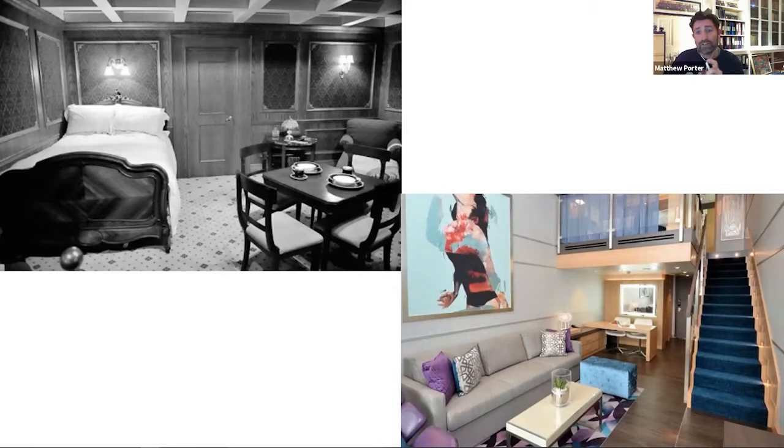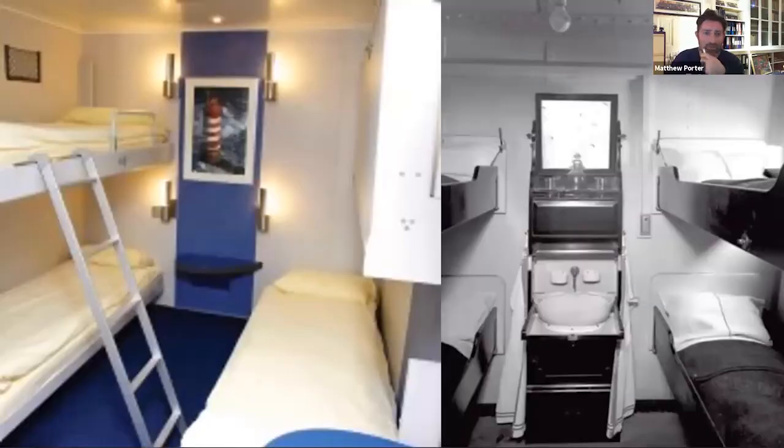Third class, so where Jack in the movie Titanic was, as opposed to where Rose was, looked like this on the right. And interestingly, I've put a comparison of a Brittany Ferries inside berth on the left. The Brittany Ferries inside berth, you might be in for 4 or 5 hours on your trip over to France or Spain on a holiday. The third class cabin on the right is a week's crossing. So when I referenced right at the beginning that I hope this wouldn't be as much of a long haul this evening as third class on the Titanic, that's what I was referring to.